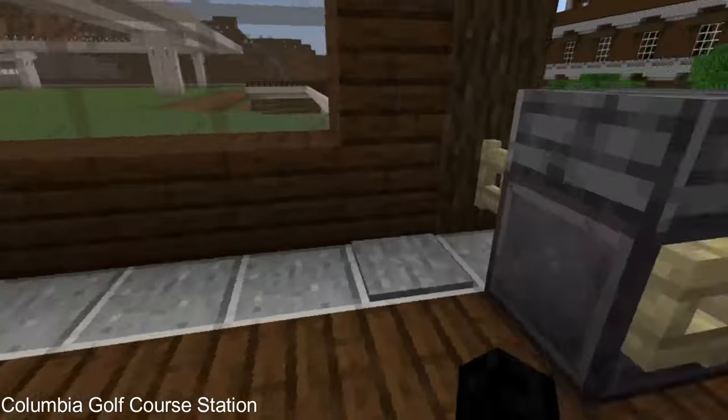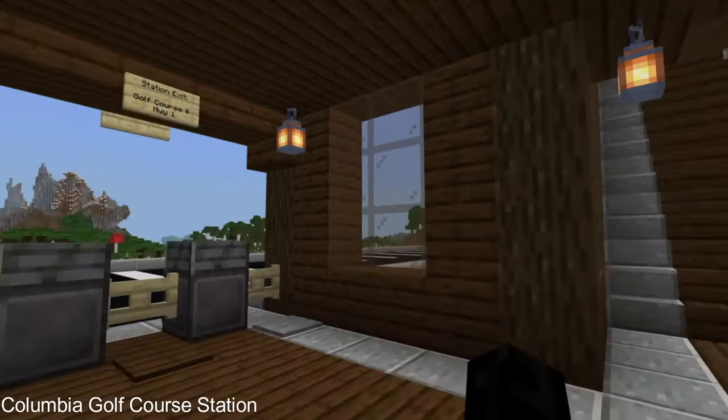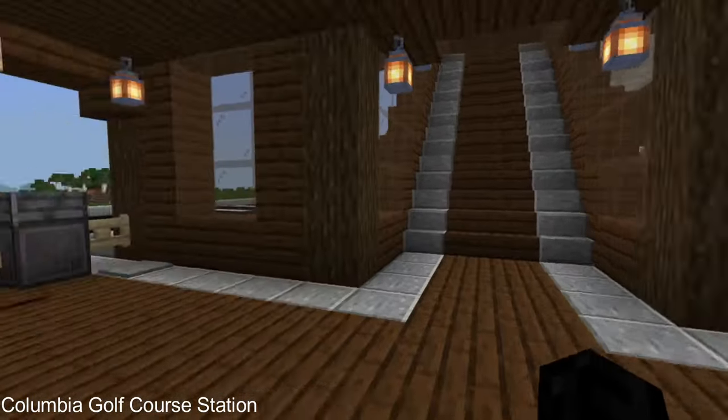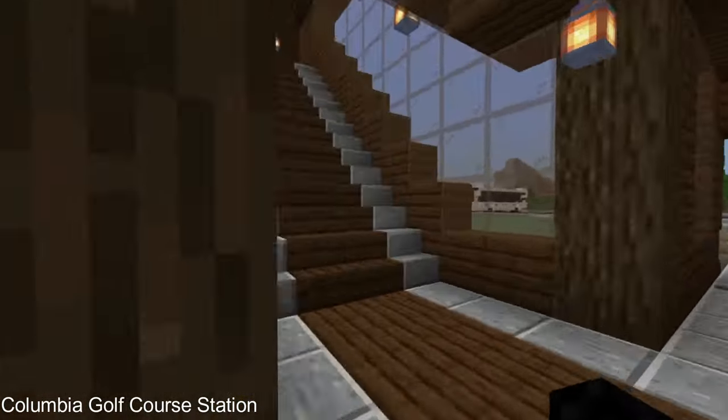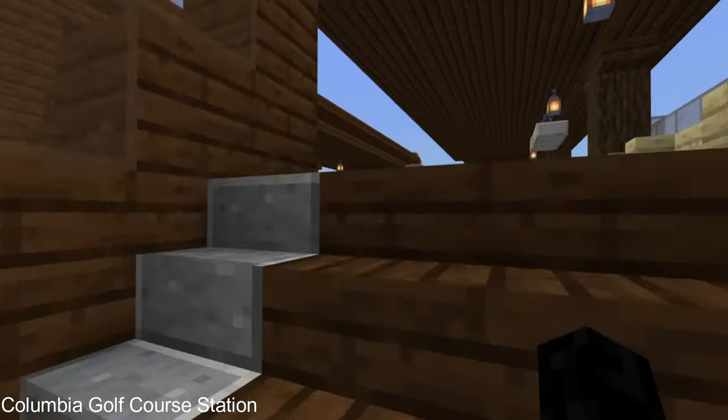We still follow the original. The original was open roofed as well, but it had a lot of flaws, and it gets really windy from time to time and had no weather protection. So I really like this design. So this is the Columbia Golf Course Station.